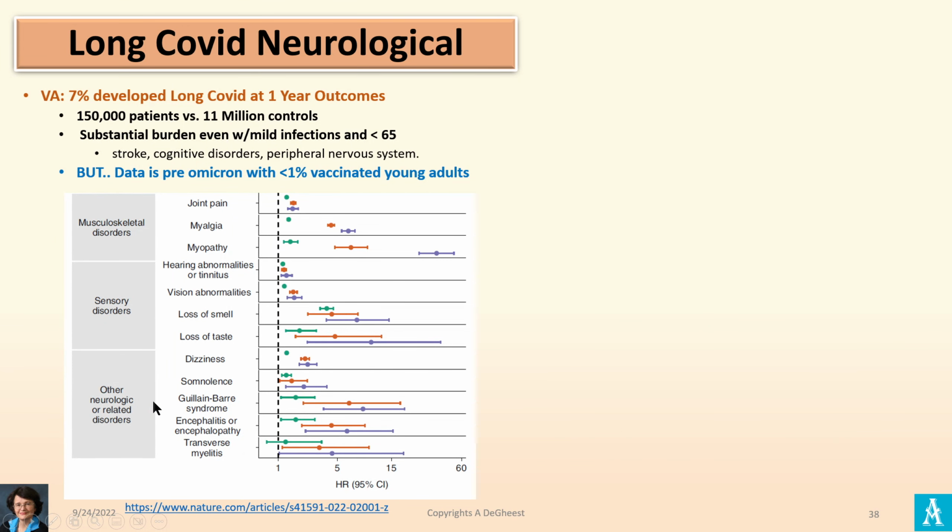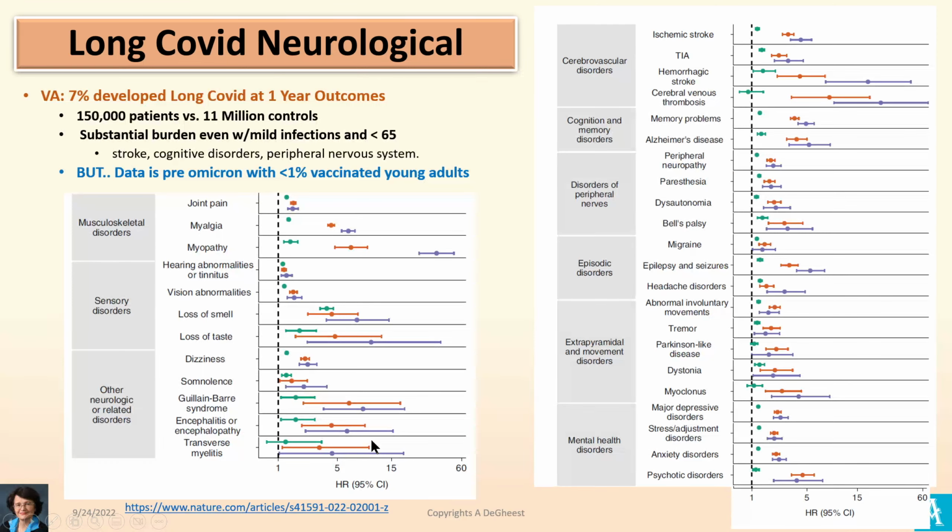So what does that mean? People have these long-term problems. There was a study by the VA, and for perspective, it was done in 2021, before the big Omicron surge, and only 1% of those young adults were vaccinated. You can see huge hazard ratios, where 1 is normal, so these are multiple factors. The loss of taste, typical of the disease, was still present at 1 year, and loss of smell was still missing for a lot of those people. There were a lot of problems with Guillain-Barré syndrome, a neurological problem, and other parts of the body. So again, we cannot ignore this.